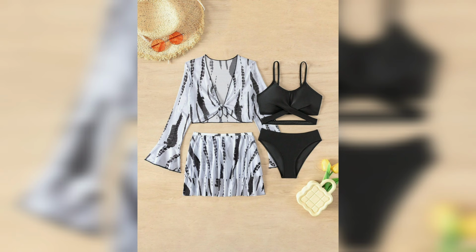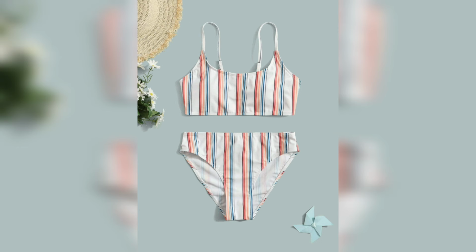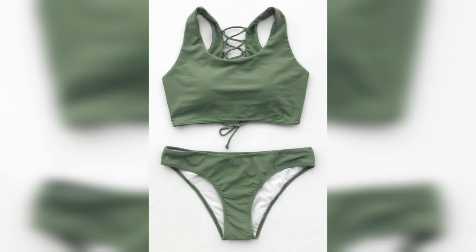Interactive and customizable styles. Some swimsuit designs incorporate interactive elements or customization features. Look for swimsuits with reversible patterns, adjustable ties, or detachable elements. This allows you to switch up your look and adapt your swimsuit to different occasions.